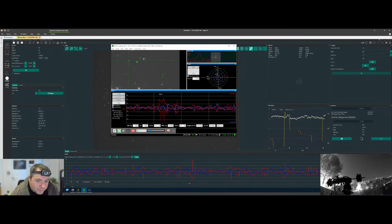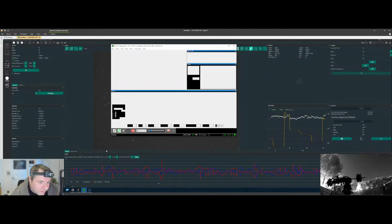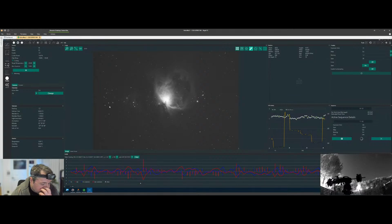Ignore the bad guiding figures. So what this is doing, Chuck, is it's PHD2 that's guiding, but Nina gets the values and plots them in its own interface as well. And I've got really bad guiding at the moment, but the exposures are so short, I'm not too bothered. The stars around.